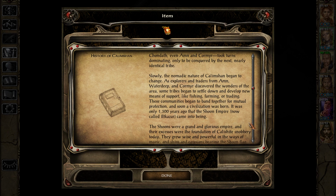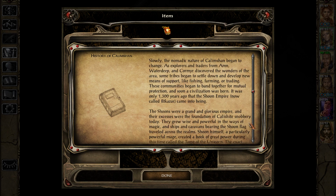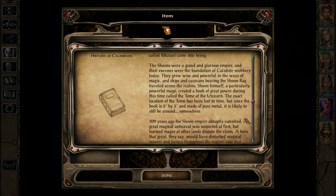It was only 1,300 years ago that the Shun Empire, now called Iltkazar, came into being. The Shuns were a grand and glorious empire, and their excesses were the foundation of Kalishite snobbery today. They grew wise and powerful in the ways of magic, and ships and caravans bearing the Shun flag travelled across the realms. Shun himself, a particularly powerful mage, created a book of great power during this time called the Tome of the Unicorn.